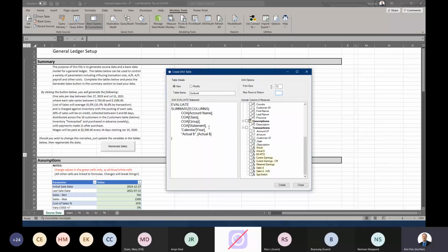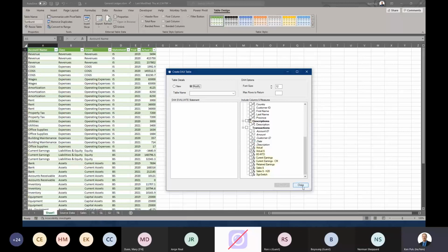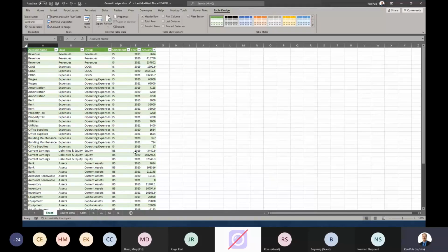As I say, the one thing we've got to try and figure out is how to make it easy to reorder these things so that they get added in the right order. But for right now, I'm just going to move things around manually. So we're going to say create. And there we go. We've got our nice little DAX table in place.